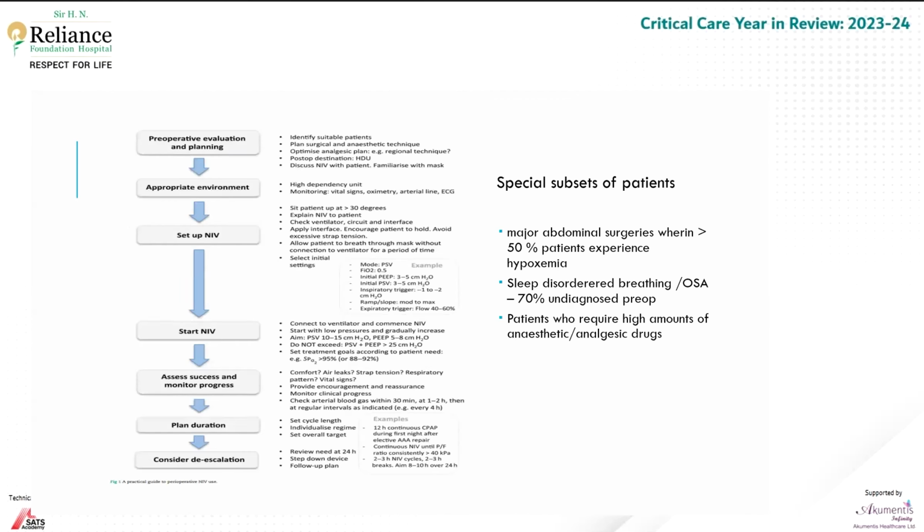This was a flowchart provided after the study, which takes into consideration not only the post-operative care, but the care that begins pre-operatively with evaluation and planning, along with the appropriate environment selection for these patients, as in high dependency units or in the ICU. A few patients who were studied, who were on NIV or CPAP pre-operatively, were also taken care of in the wards. So it becomes very important to select the patients who can go post-operatively into the wards or who require high dependency unit or ICU management.